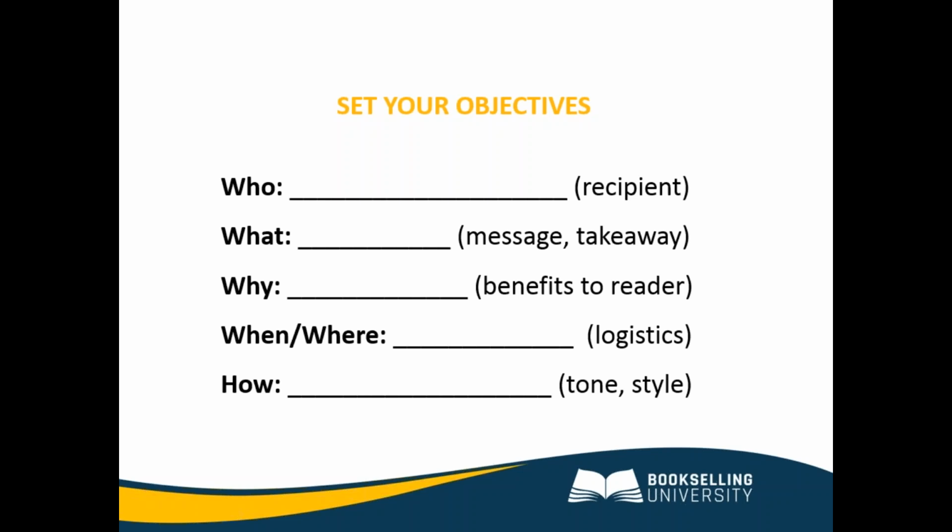And perhaps maybe the most important thing is the how. How do you want to come across? How do you want your reader to hear you? Polite, apologetic, excited, firm, demanding, laid back, urgent. In the case of the credit card company, you want to sound professional, but demanding and insistent.